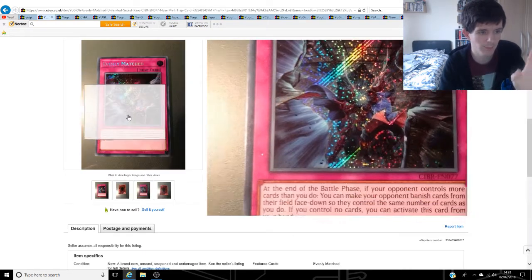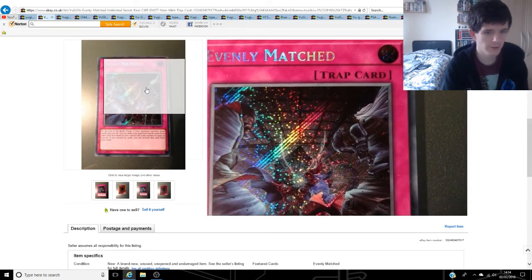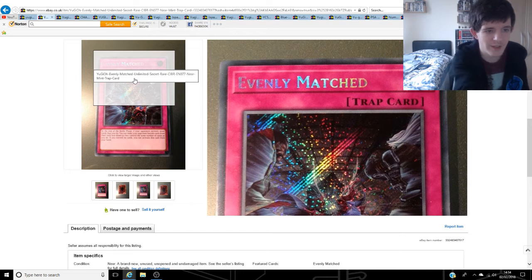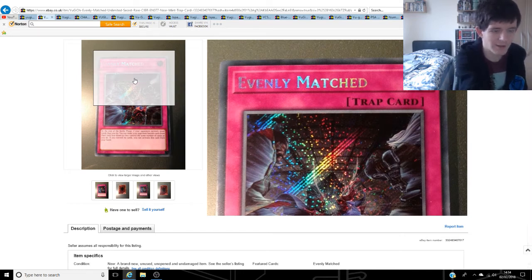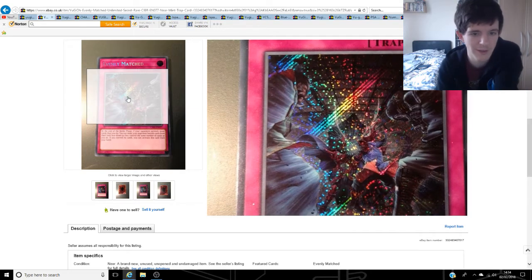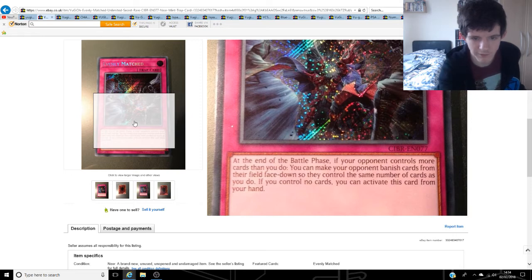This one, compare the prices from bids to buy it now, for example. This sold for 42.65. Obviously here you see you've got the trap card there. This title, when it's like that, it's shiny, it's worth more, especially when it's shiny there. You've also got the number, which is CIBR-EN077, the number of the card.